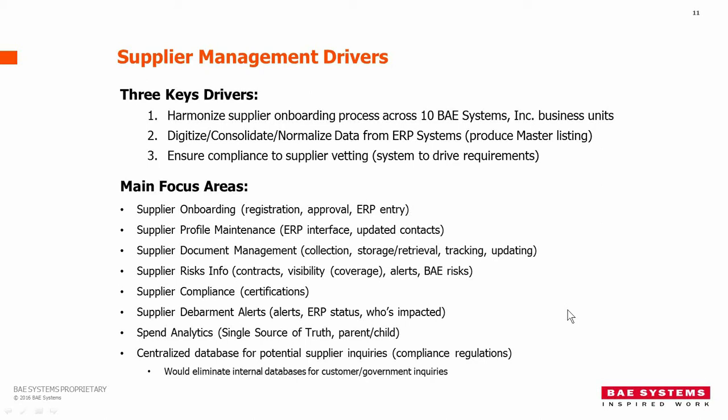The second thing is we really wanted to consolidate the data so that we had a single repository of all of our approved suppliers containing the information that we access on a regular basis. So these are things like supplier contacts and tax forms, quality certifications, proprietary information agreements. We had a lot of, where do I find this document in our company? So this would give them that one-stop shop to simplify that.